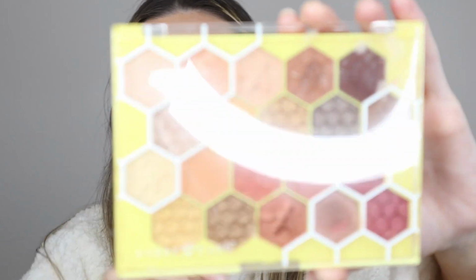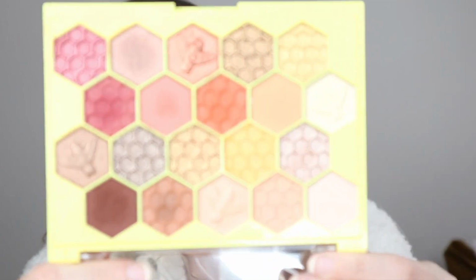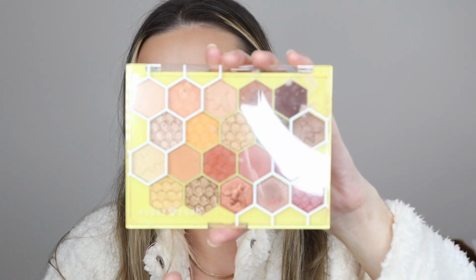All right, next, this is another Tarte palette. This is the BU palette. This is their, what's that brand? Sugar Rush. And I don't know, I was never really a fan. Like, the colors called my name, but I feel like the quality just wasn't there. So it's just kind of sat in my collection, and I look at it and I think it's so pretty and I never get rid of it. But yeah, so that's the BU palette by Tarte.